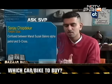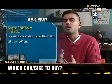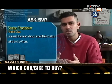Well, it's quite simple in a sense, Sanjay, because the S-Cross will be the better car in terms of a little bit more space, a little better practicality with its boot, and also, of course, not to forget, a slightly better build quality. So it's a little more premium in every sense of the word when it comes to just how the car has been built and what it represents.